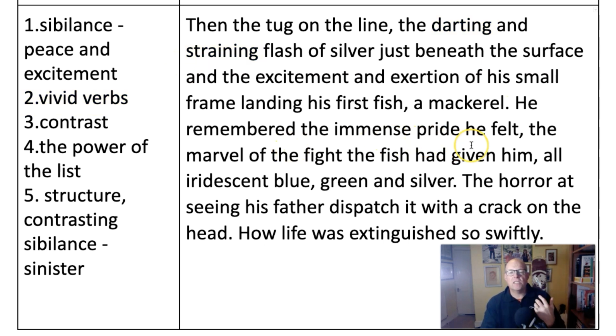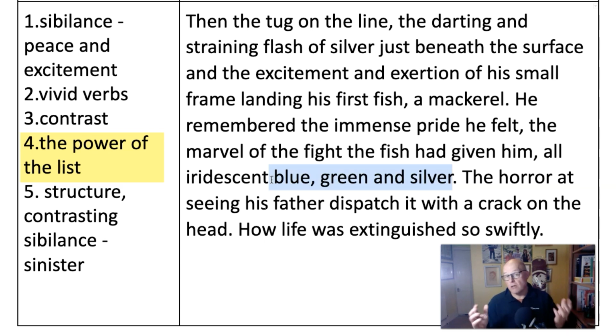He remembered the immense pride he felt, the marvel of the fight the fish had given him, all iridescent blue, green and silver. Again, we get the power of the list. And I also like this because the colours aren't show-off ones like aquamarine and turquoise, which are just there to show you're describing. These colours actually fit the mood and the scene.